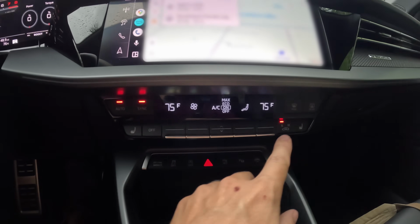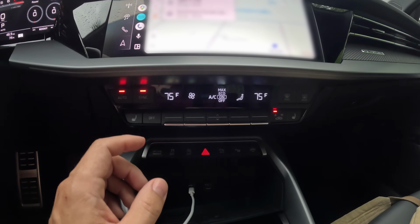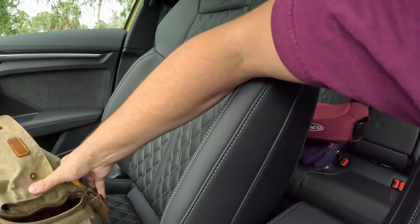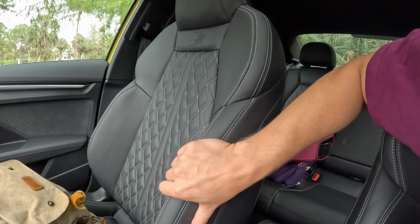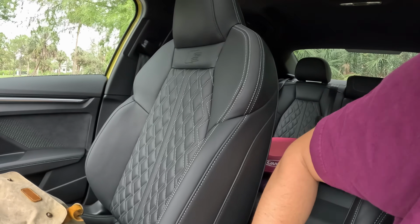I only have heated seats in here. I do not have ventilated seats, so that's a miss here in the Audi S3. These seats are not perforated, so I guess if you sit this thing in the sun, while these seats are fantastic, the bolstering's amazing, I suspect that they'd get pretty sticky.